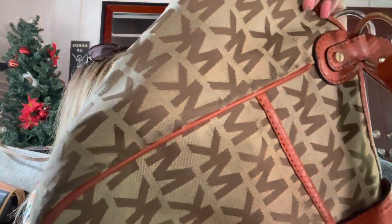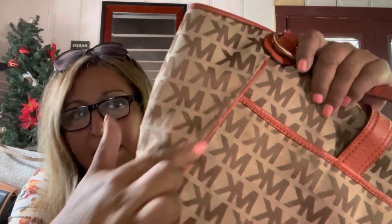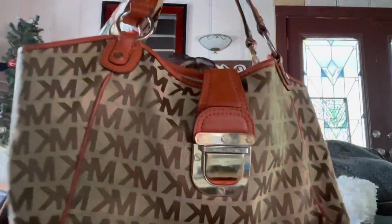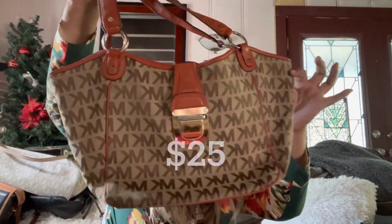I'm always going to show you up close things that I see right here. So a little bit of that throughout this bag. It's got some scratches on the hardware, on the metalware. It is a very cute bag. I love the orange and the brown together. So that one is going for $25 today, okay?